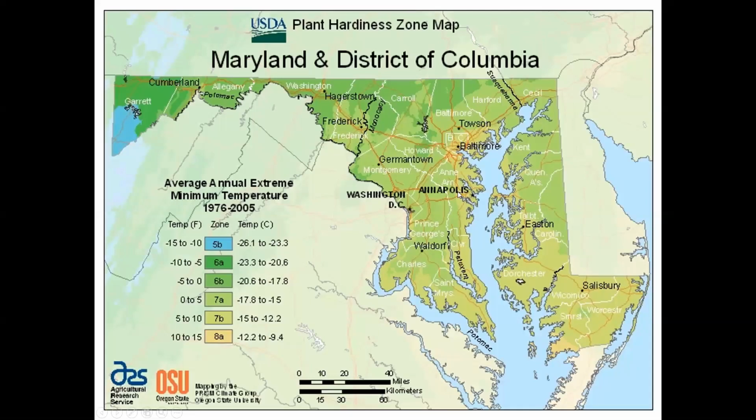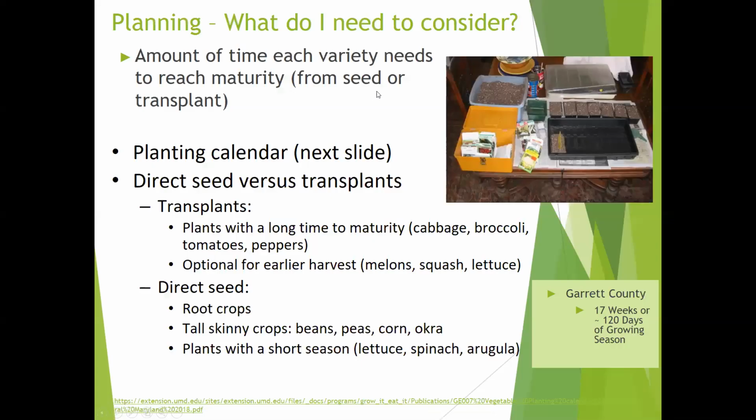So, using that information, once you figure out how long your growing season is, you can move into figuring out how you are going to plant your plants. Are you going to seed them directly, or do you have to buy them as transplants? Again, here in Garrett County, I only have 120 days to really work with. So a lot of times my plants have to go in as transplants for things that take a long time to harvest.